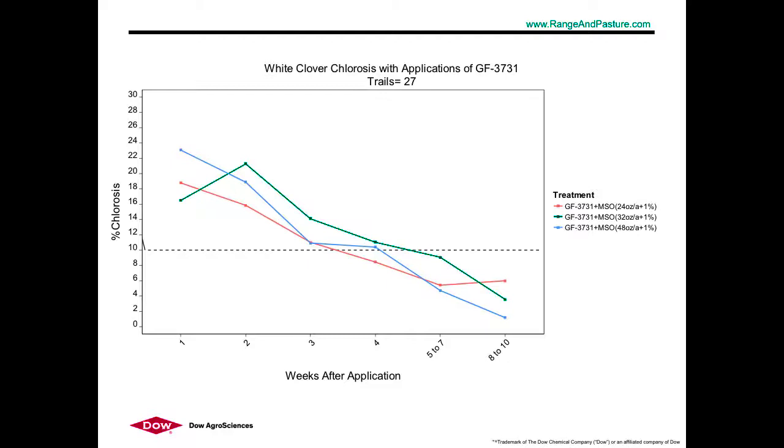So looking at chlorosis and necrosis in these plots, this is across 27 trials across the U.S. You can see the chlorosis here ranges from 0 to 30% on the y-axis, so not a great deal to begin with. But 1 to 2 weeks after, we see about 20 to 25% of the clover showing signs of chlorotic tissue. And look at these three rates. I've got 24, 32, and 48 ounces here. It's fairly consistent no matter how high we take that herbicide.